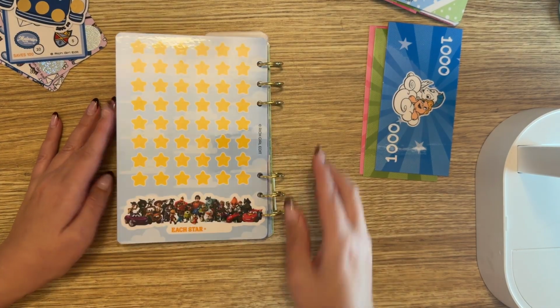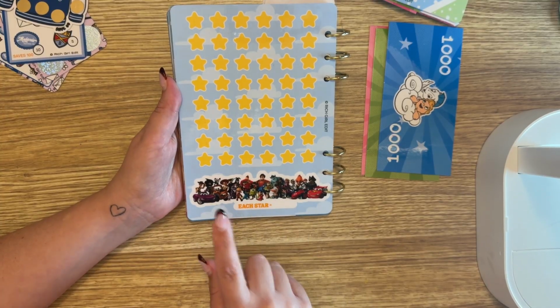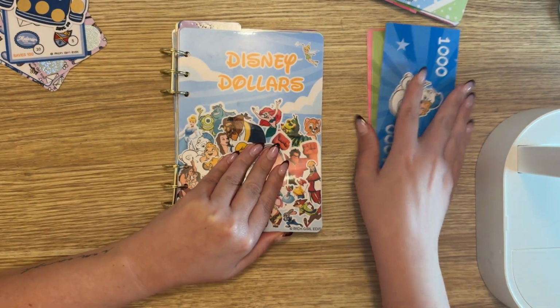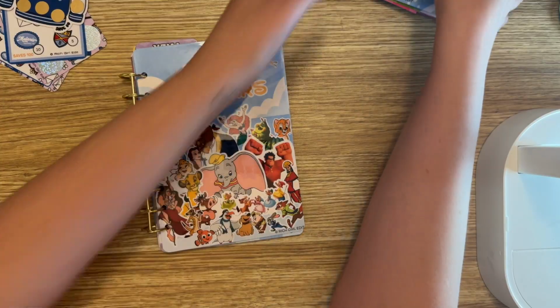And then at the end is also pretty much exactly the same, but with all the Disney Pixar characters down the bottom, each star, and tick them off. So these two are very similar vibes.